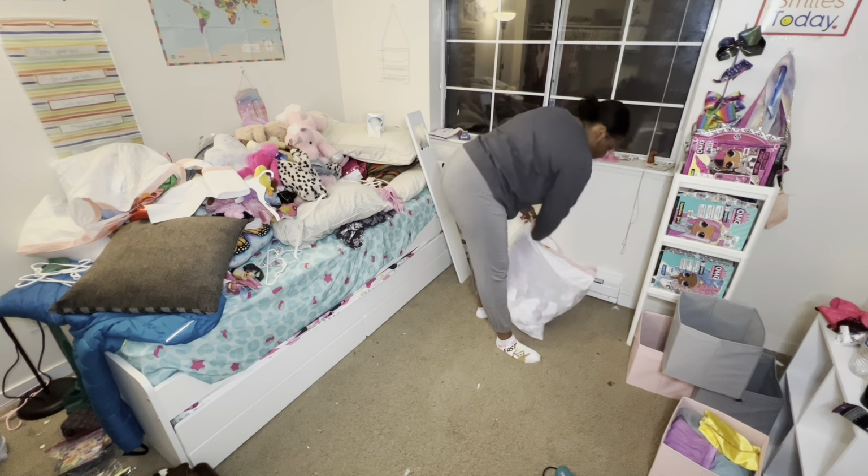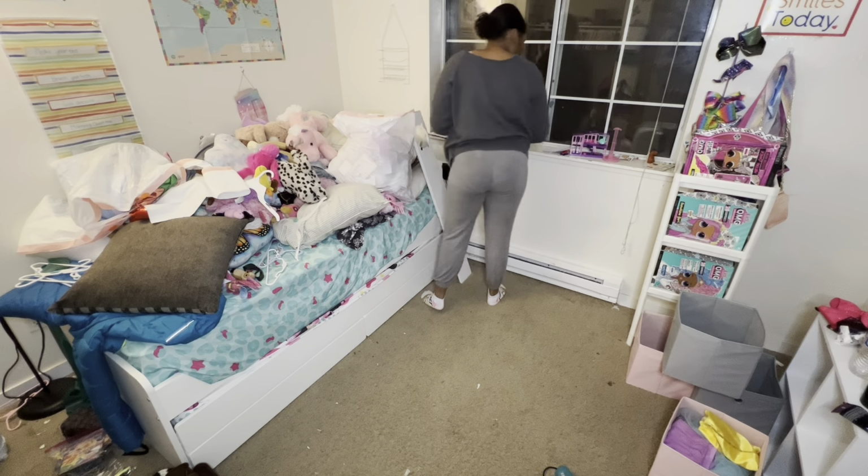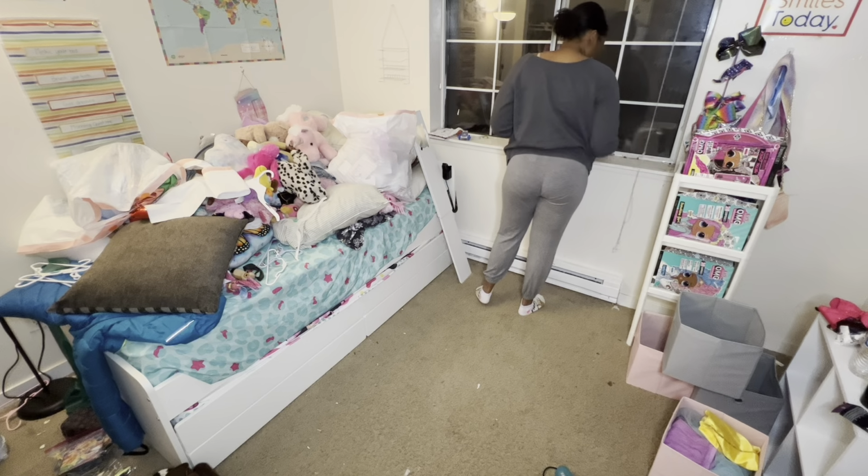I also love that it has the drawers, and there's quite a bit of space in them, so I pretty much can fit all of their clothes that have to be folded in both of those drawers.